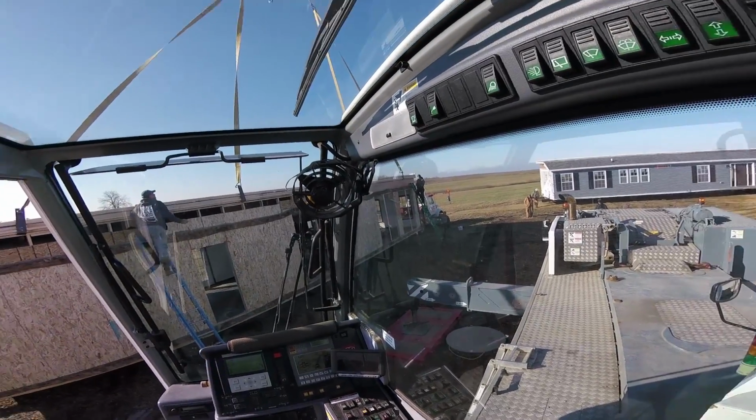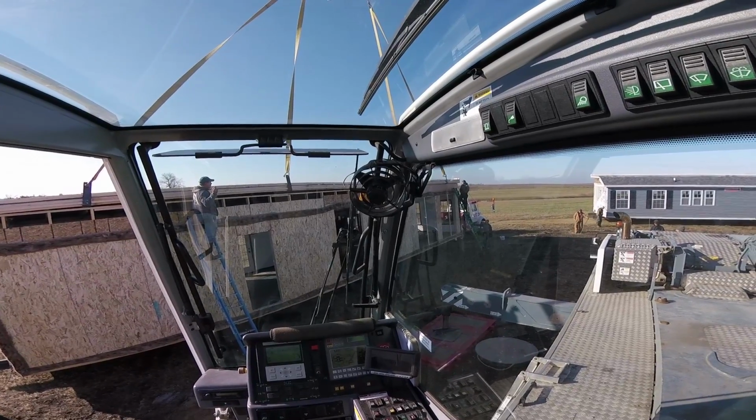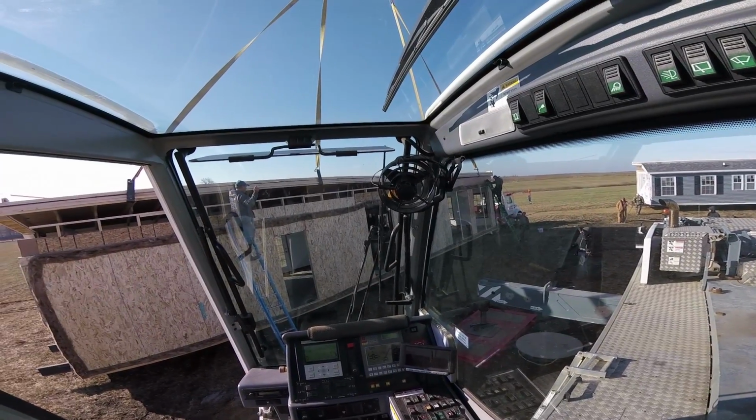Crane configuration right now: full span outriggers, 53,000 pounds of counterweight, 129 feet of boom, 4 parts of line.